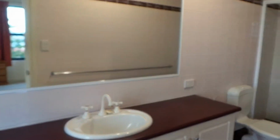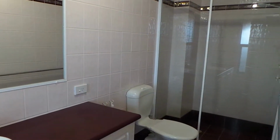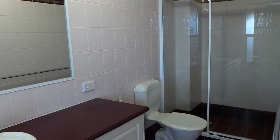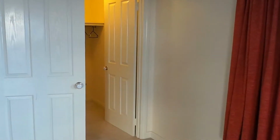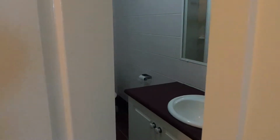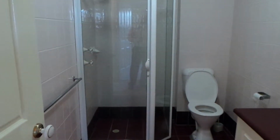So stepping back inside, here is the ensuite to the master bedroom. Nice size vanity and shower, nicely tiled. Looks nice and fresh. And let's inspect the walk-in robe inside the main bedroom. So, main bathroom, shower, vanity.